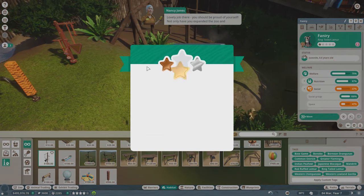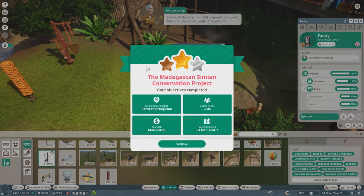Lovely job there. You should be proud of yourself. Not only have you expanded the zoo and kept the animals as happy as Larry, but you didn't bankrupt us in the process. Amazing!